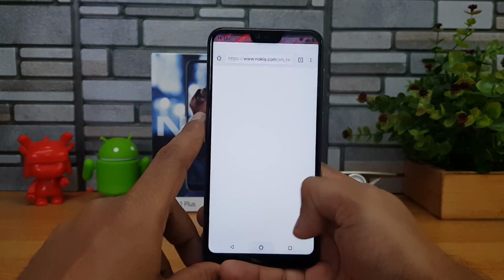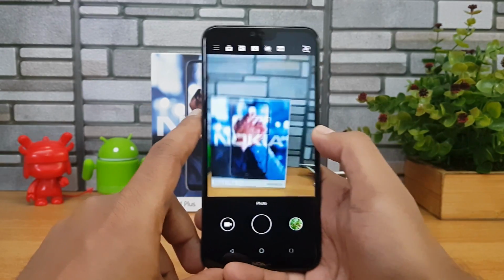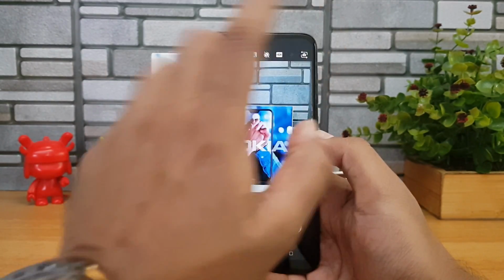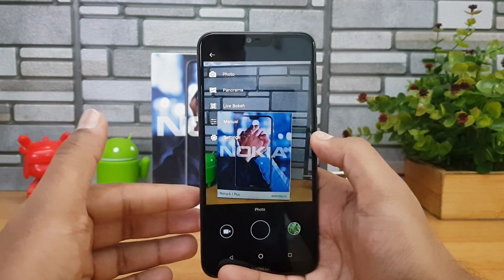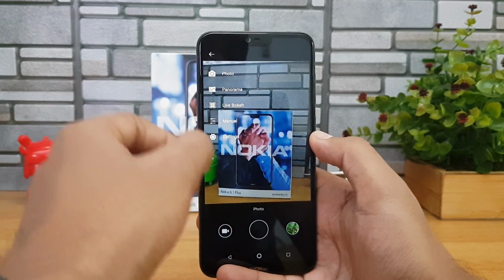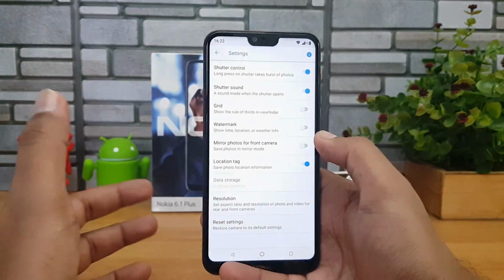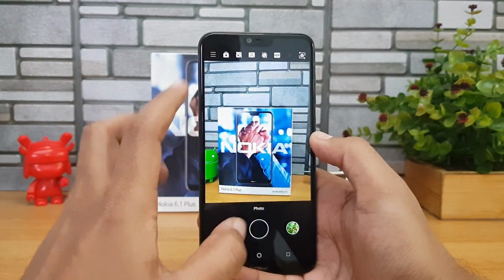Now let's have a look at the camera. So this is a 16 megapixel camera. It is capable of taking some good shots. You can see the camera interface and UI is exactly the same as what we have seen on the Nokia 7 Plus. We have photo mode, live bokeh shot is included, manual mode is included, and if you go to settings, you can see some options to choose for taking photos.